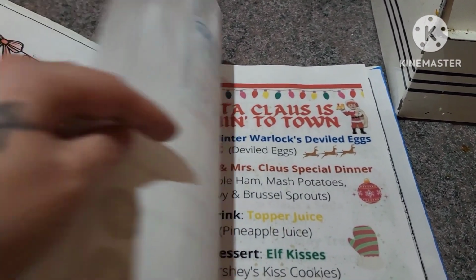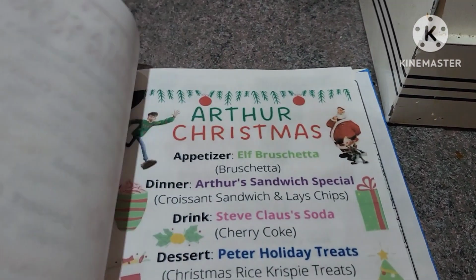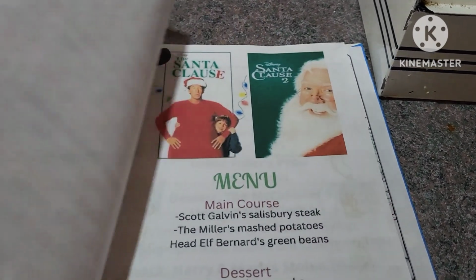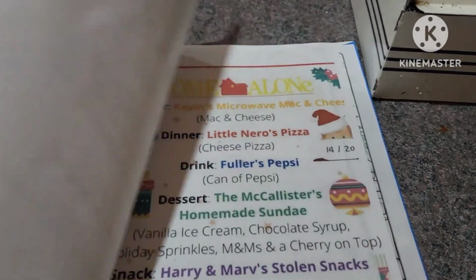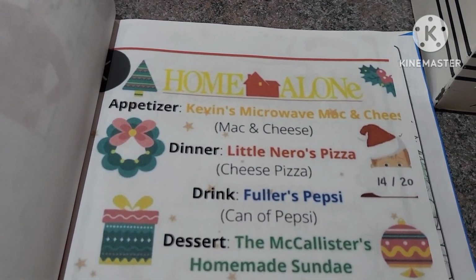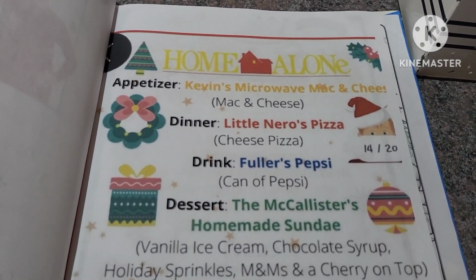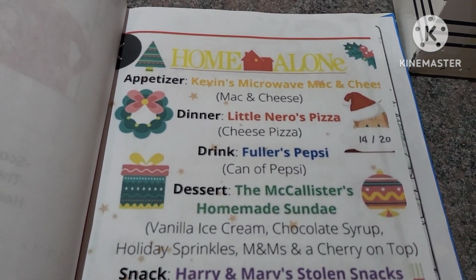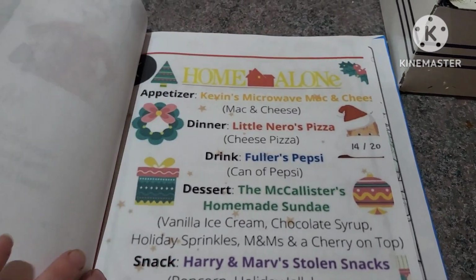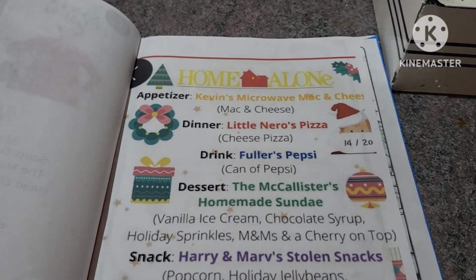We like to watch these movies and then make these little meals for dinner or lunch. One of my boys' favorites is this Home Alone meal. I mean, who doesn't like macaroni and cheese, pizza and soda? We definitely do this for a dinner one night. We'll have a whole bunch of fun making dinner together, and then we watch Home Alone.